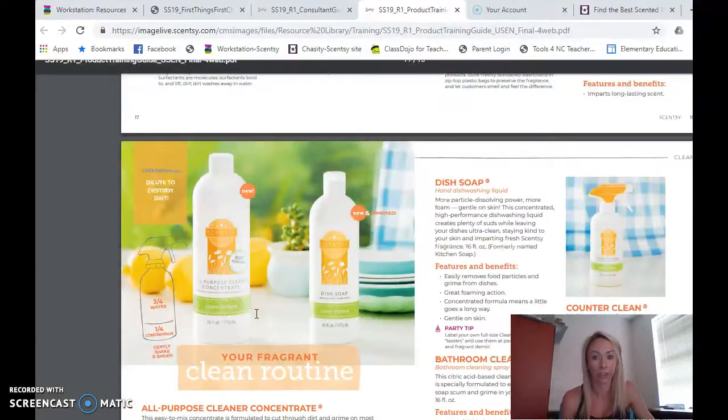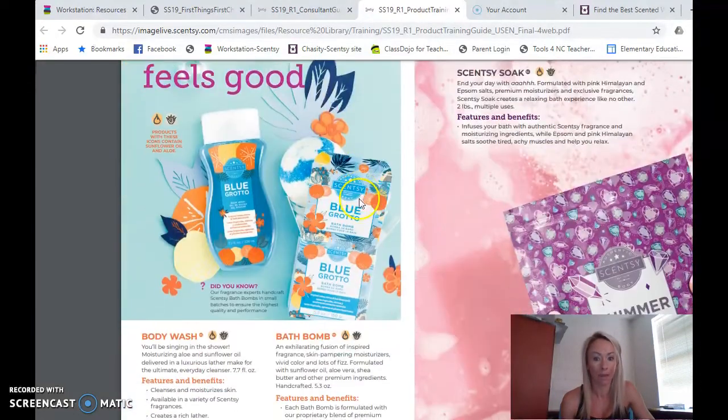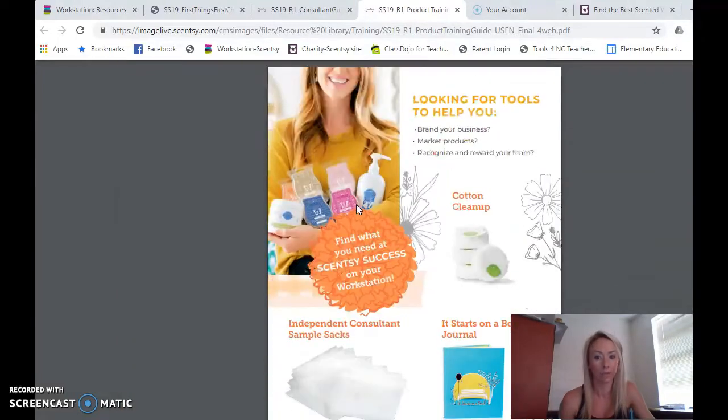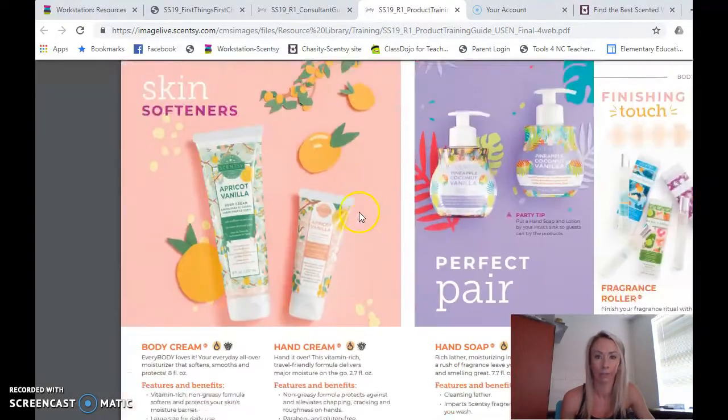So don't wait for your kit. You have these resources. And obviously, you can always come back to this. And as you continue to be with Scentsy, they update the product training guide every single season, so I always go and get myself one. Okay, so the product training guide is important.